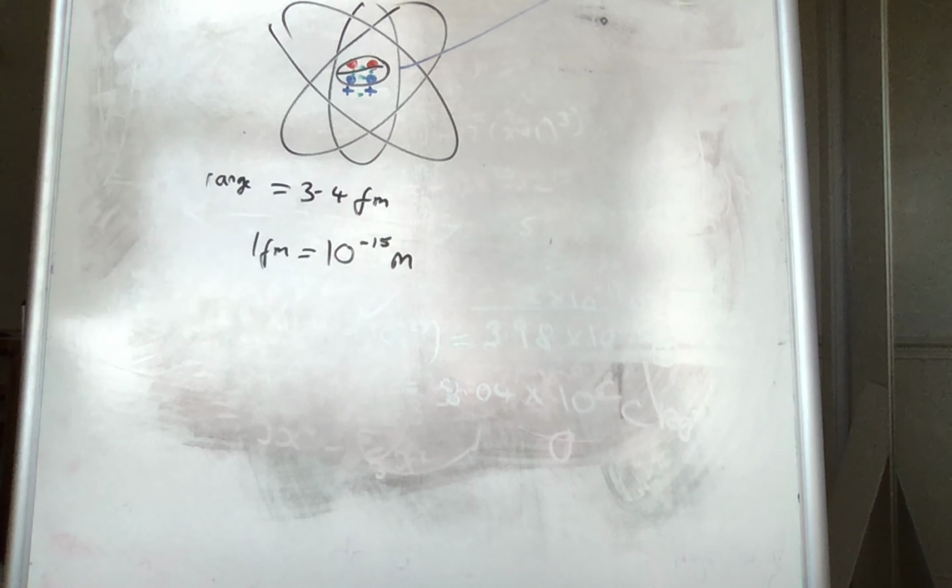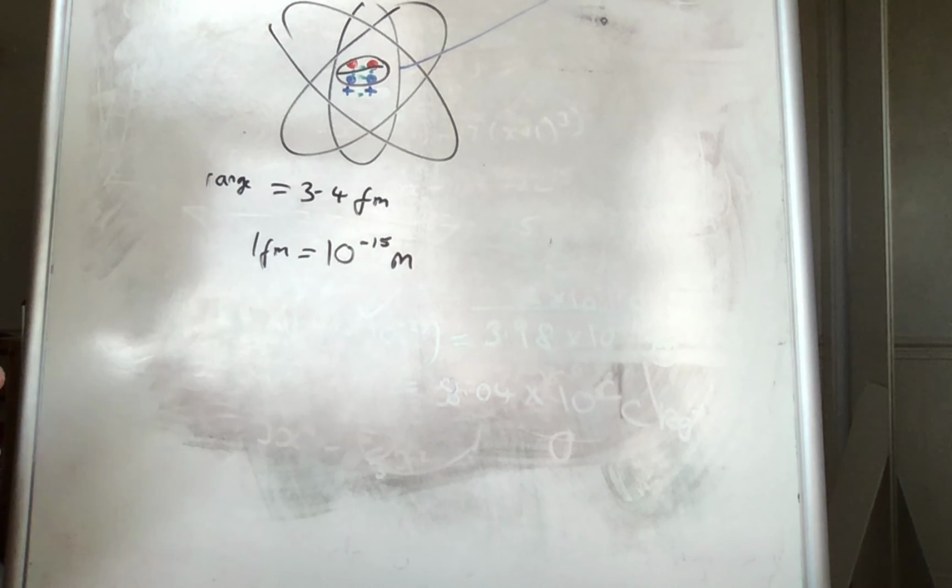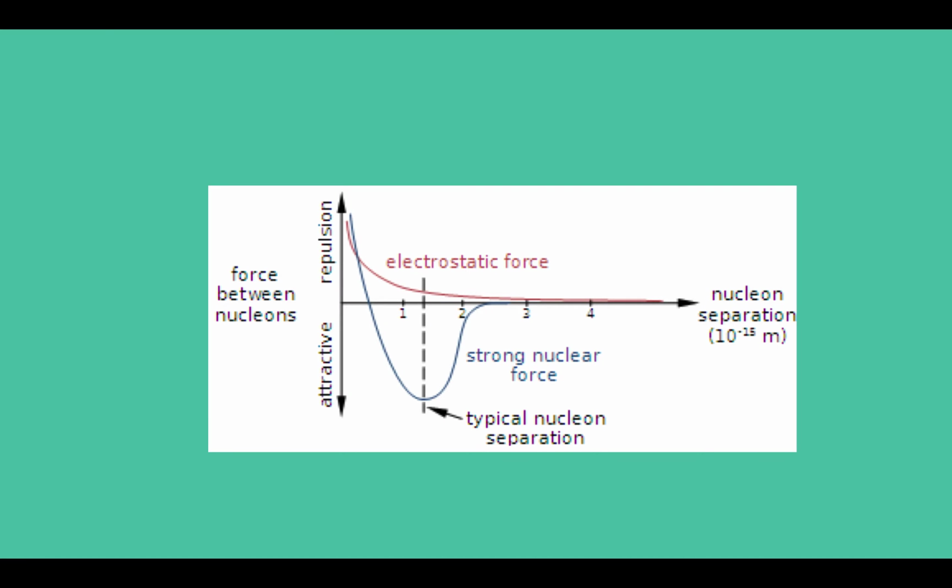And the other strange thing is the following, and I'm going to show you a diagram now to show you how the force operates at different ranges. Here we can see a force diagram for the strong nuclear force, and we've also got the electrostatic force on there. And we can see that from 3 to 4 femtometers down to about 0.5 femtometers, there is an attractive force of the strong nuclear force, okay? And at separations smaller than this, it is a repulsive force that acts to prevent neutrons and protons being pushed together. So essentially, the gap between the protons and neutrons is maintained by this repulsive force that happens below 0.5 times 10 to the negative 15 meters.